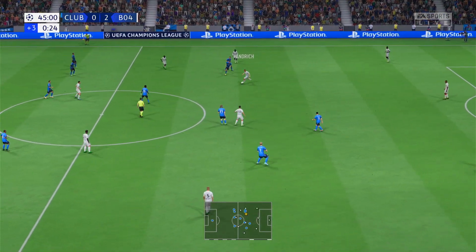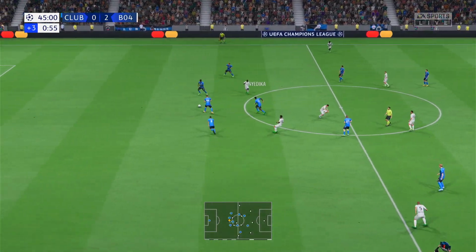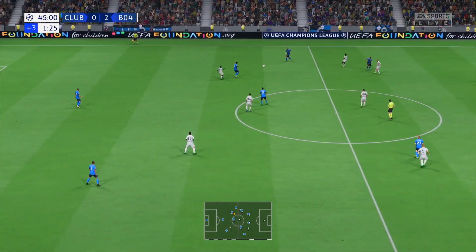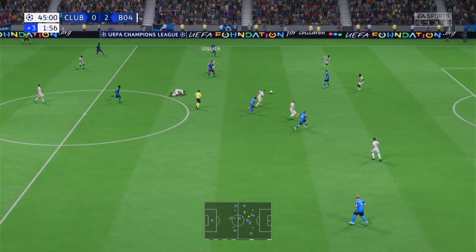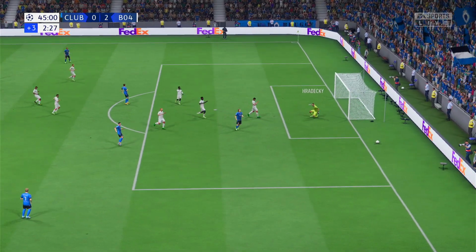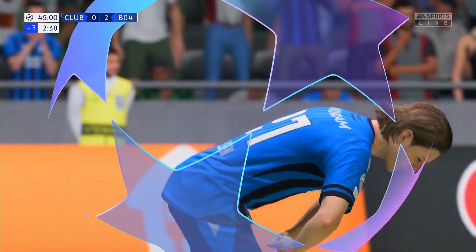And the referee is going to add on 3 minutes. Schick. Good tackle. Van Aken. Beautifully disguised ball. Oh, he saved it. Well, excellent from the keeper. That's a really top class save.